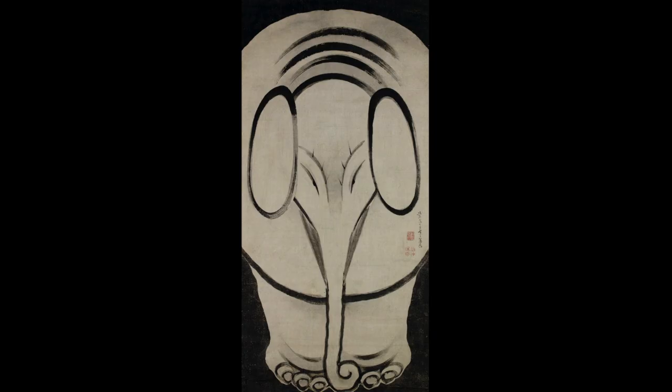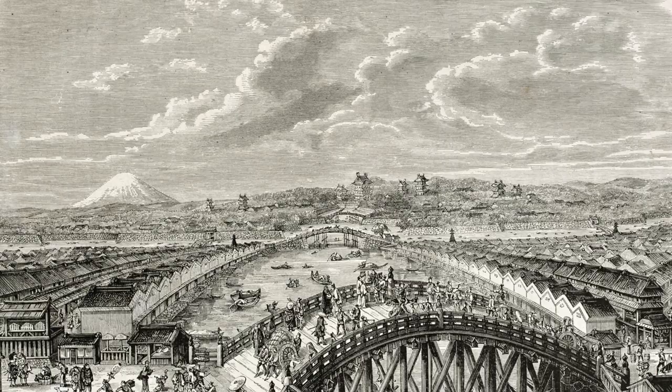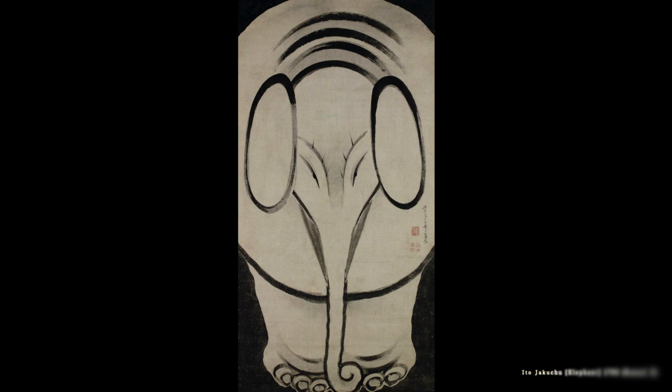What better way to show the size of an elephant to viewers that had never seen one than by filling a painting's entire frame? The story goes that Ito had seen a pachyderm for himself in Kyoto at the age of 14 when the shogun had it brought to Japan, which the artist then most likely recreated from memory years later.